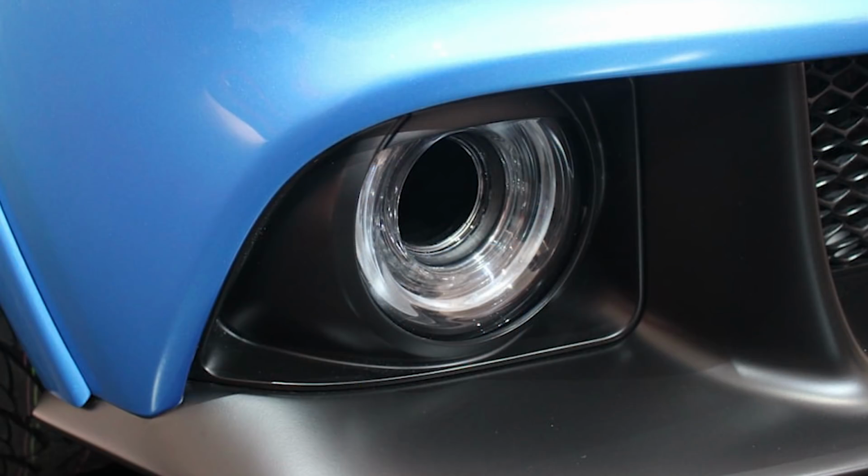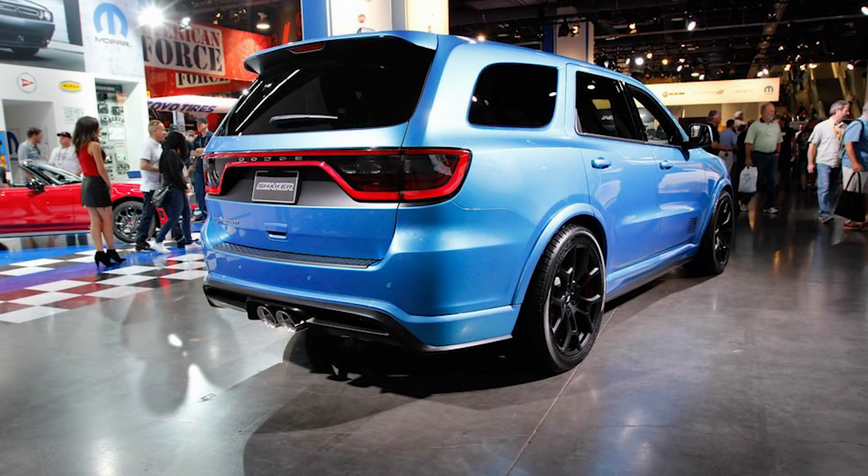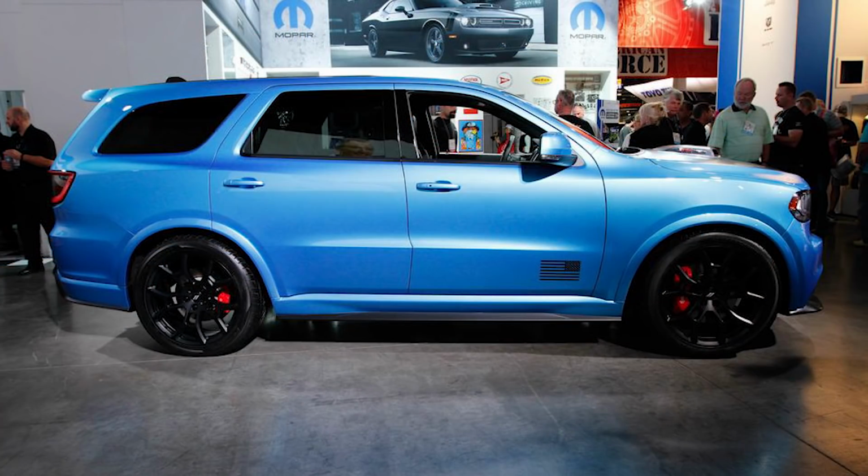22 by 10.5 inch Mopar wheels sit right under the custom fender flares with 305mm tires and 6-piston Brembo calipers, and the truck is lowered by 3 inches from a standard Durango. Dodge also added American flag decals to complete the look.